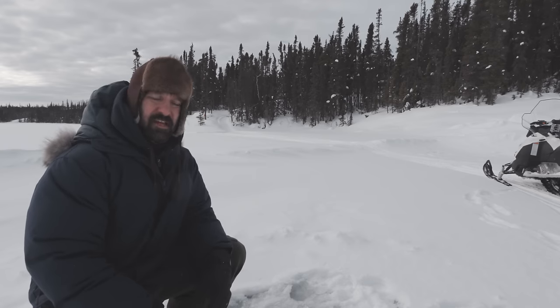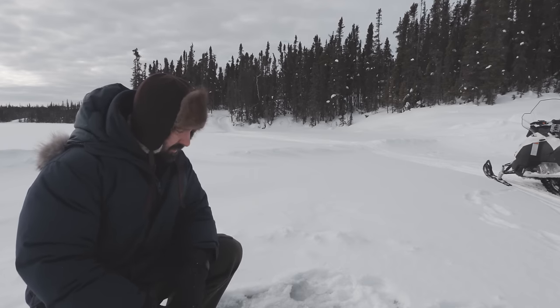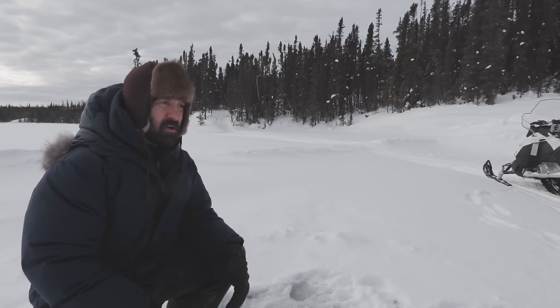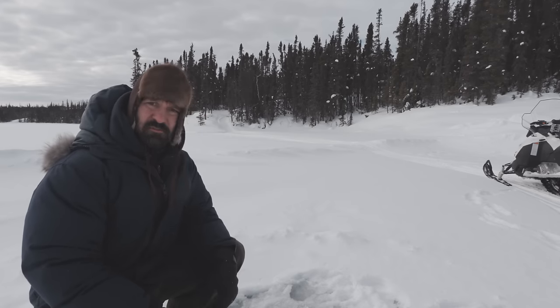That log definitely helped. Without a doubt, it helped. And I didn't have to go down very deep at all. The ice here is about 4 feet thick. I probably went down about 2 feet.